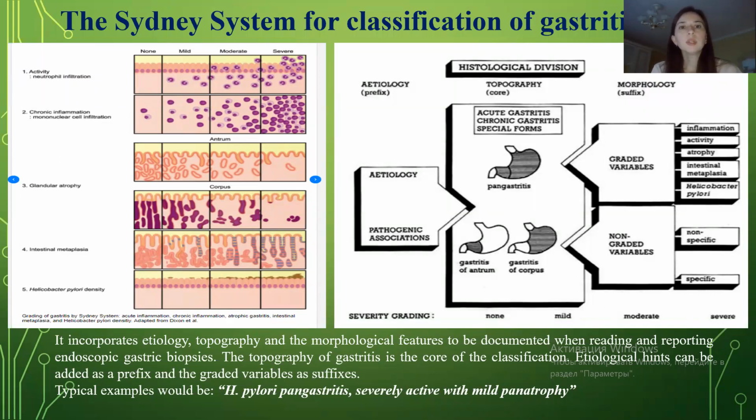And you may see the Sydney system for classification of gastritis, 1990. And you may see activity, process, chronic inflammation, glandular atrophy, intestinal metaplasia, and Helicobacter pylori density. It incorporates etiology, topography, and morphologic features to be documented when reading and reporting endoscopic gastric biopsies. The topography of gastritis is the core of the classification. Etiological hints can be added as a prefix and the graded variables as suffixes. And a typical example would be Helicobacter pylori pangastritis, severely active with mild pan-atrophy.